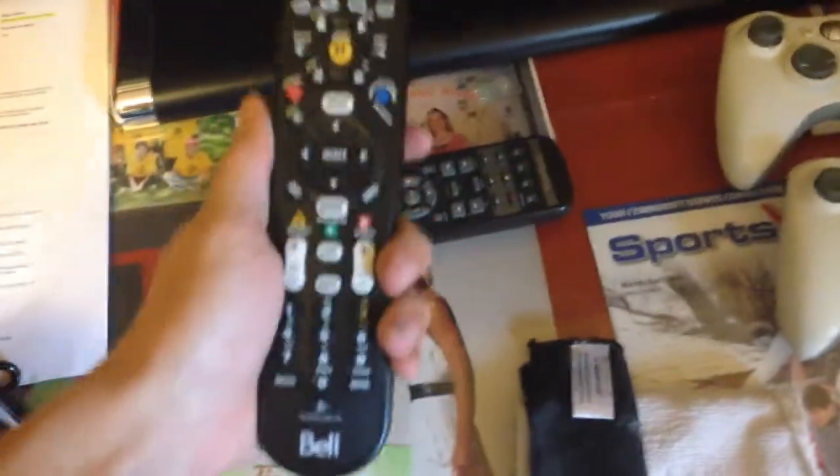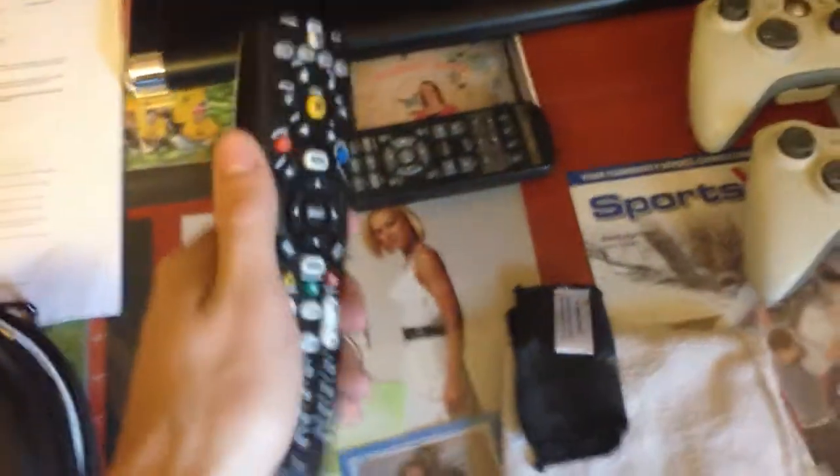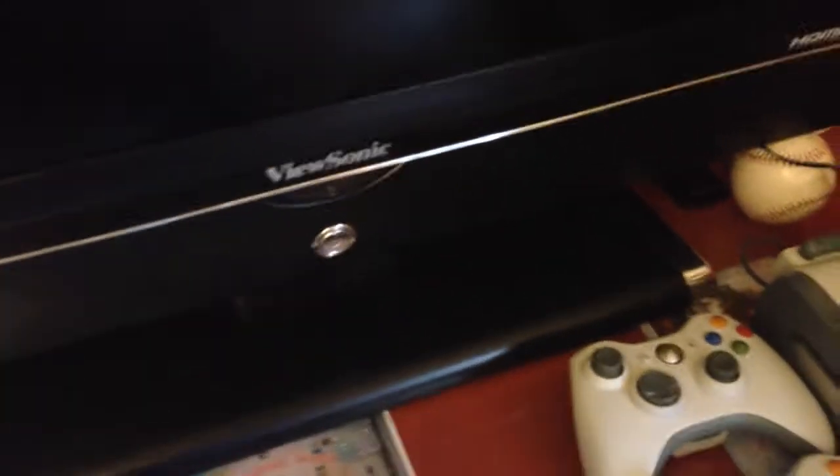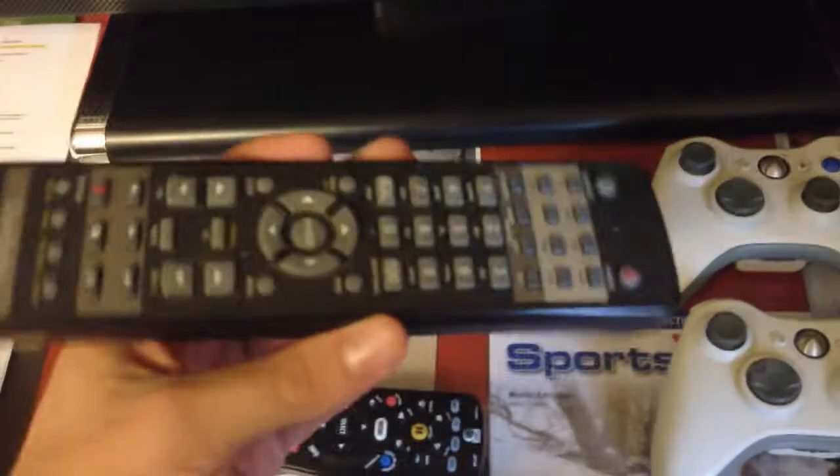We got 2 controllers right here, and you got some remotes right here, because my Bell 5 remote right here is a universal remote, but apparently it won't work with my old ViewSonic television, so I gotta use this old crappy remote from 2002 just to turn it on. That's all it's used for now.